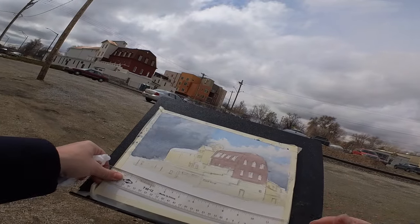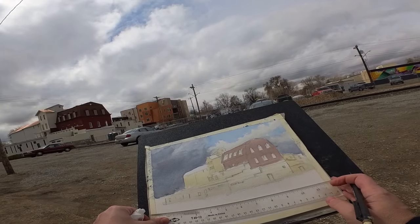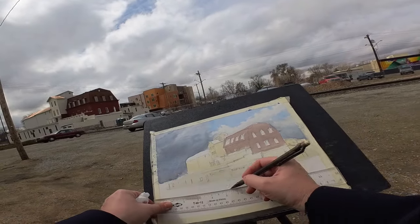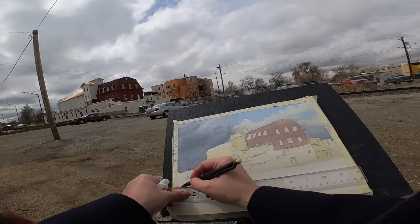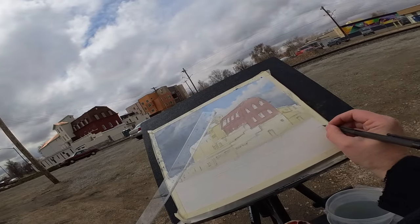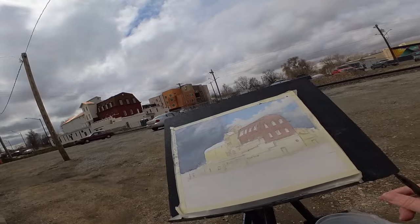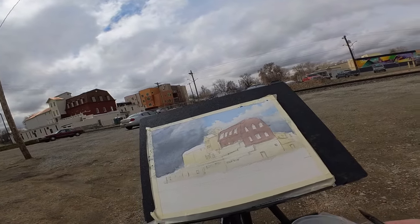So I just realized I did want to put a little bit of something here in the foreground. I didn't want to put the cars in. We'll put in the railroad tracks. Quite low there. Okay, well, take it to the studio because I feel rain coming again.